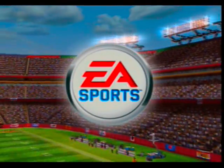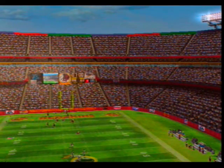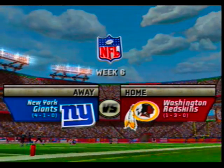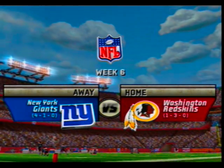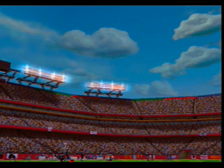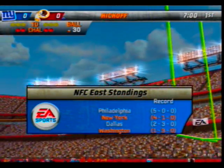We're live and getting ready for what should be another great NFL matchup. Good to have you with us for this battle of NFC East rivals as the Giants square off against the Redskins. Both teams have taken the field, and let's see what happens now as we're ready for the kickoff.